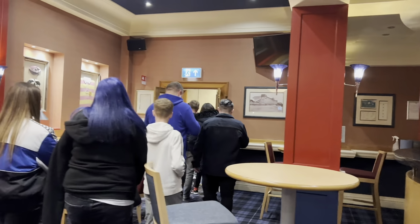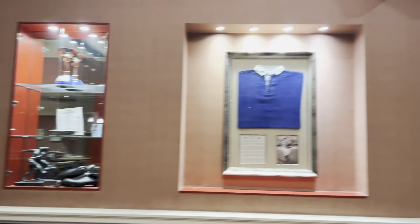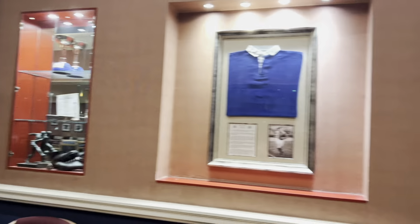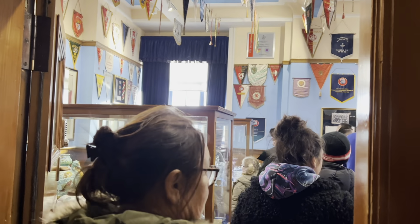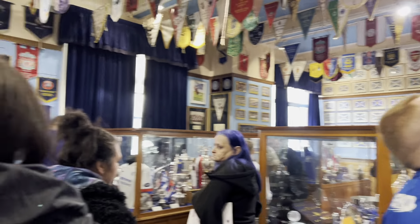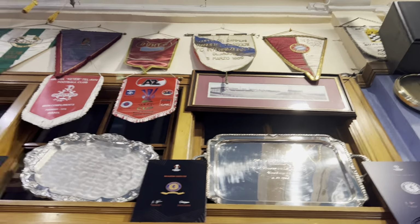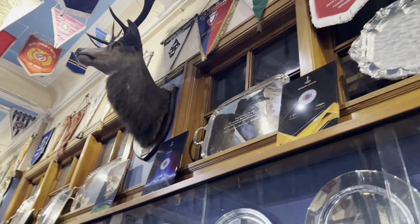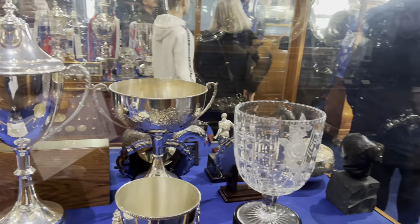Shortly after, you are told many interesting facts about the Waddell Members Lounge. The tour guide leads the way to probably my favourite part of the tour, the trophy room. And let me just tell you, there are tons and tons of pendants, trophies, medals, even bikes, as you will see in a minute, gifted to Rangers by Paul Gascoigne.